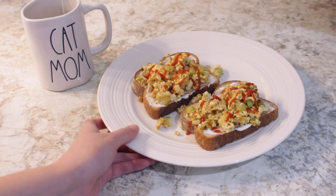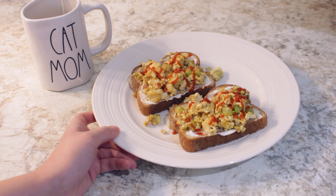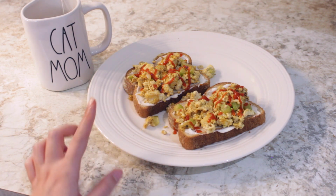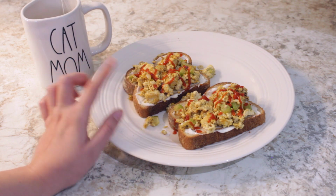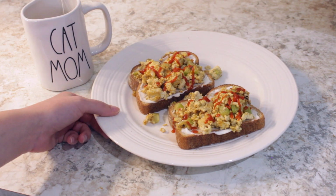Okay, well, it didn't turn out the prettiest, but it is really a good supper. It is filling and high in protein and really good. I always like to eat my tofu scramble on top of toast with some mayonnaise and some sriracha. I find that it's kind of like an open-faced sandwich, and it is the way that I like to eat it the most. I think it is delicious that way.